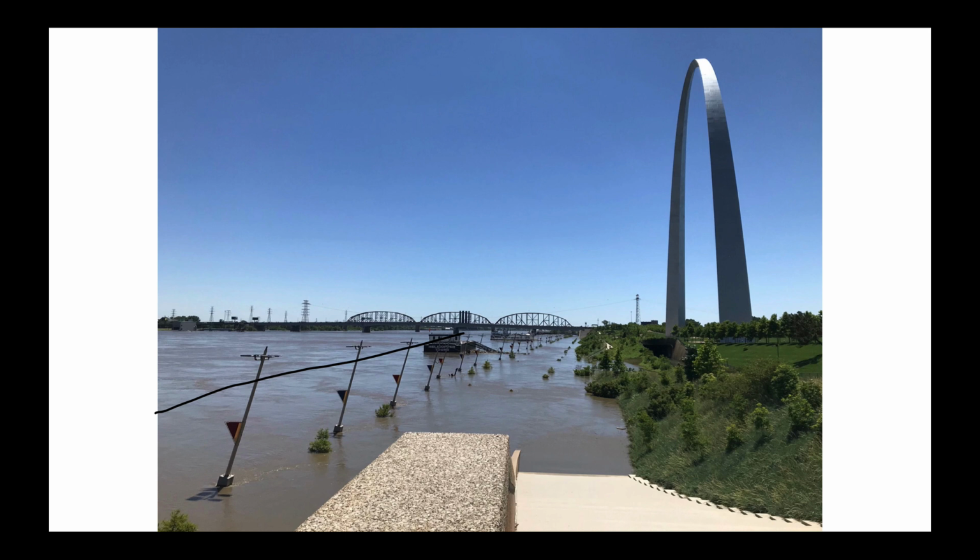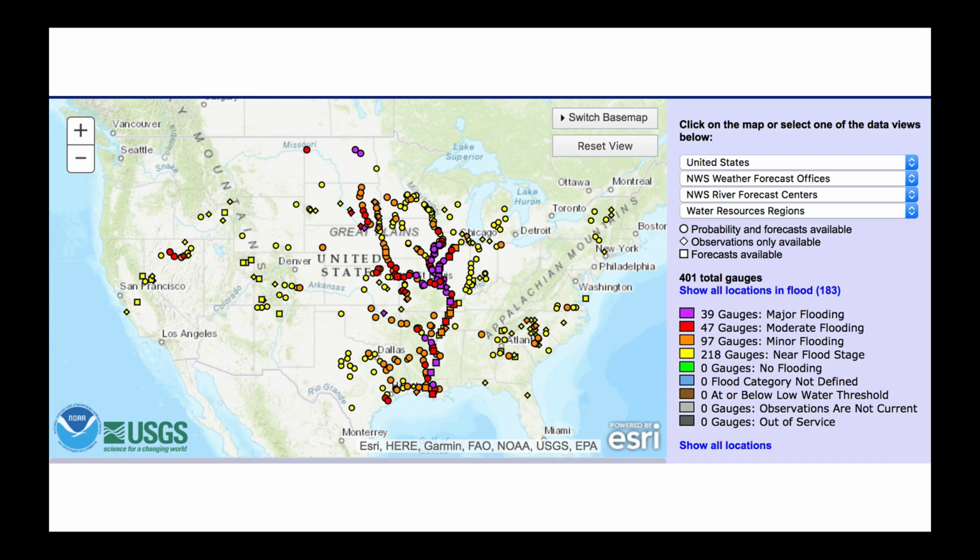That's its normal boundary, but you can see how bad things are. Why I bring this up is because this has to get south still. So if you live along the Mississippi here and you are in the southern region, this water still has to get to you. So we're going to continue to see this flood map here by AHPS and the USGS continue to look like this for some time. So New Orleans, it is coming.